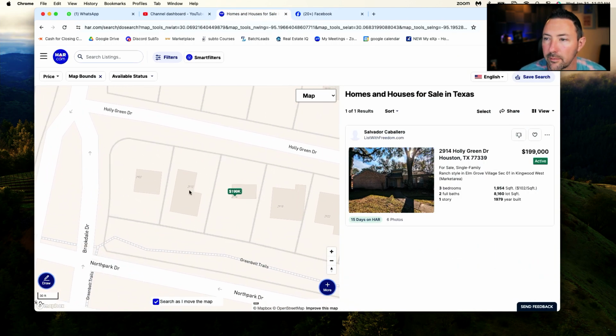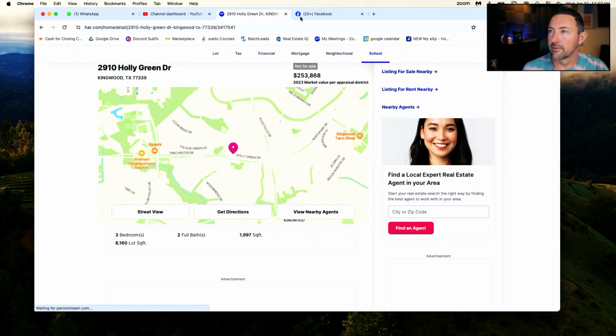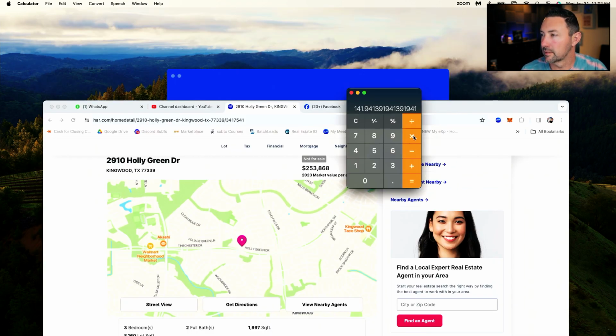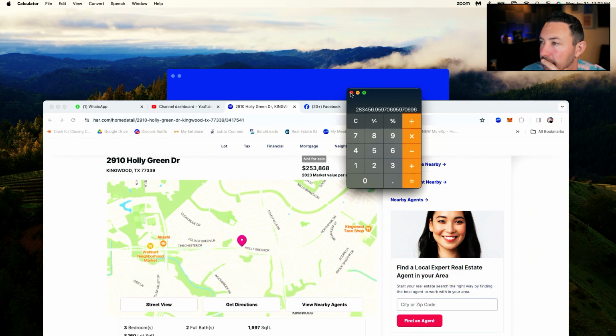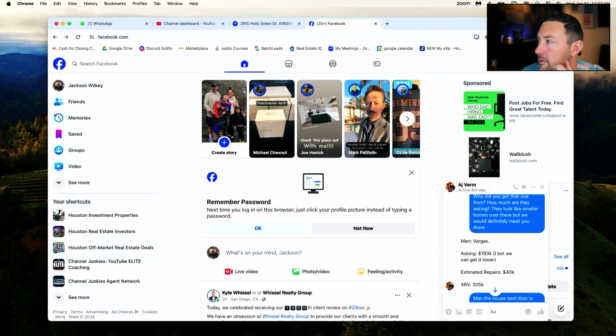I don't know. Okay, I get my head. Oh wait, 1697 square feet. So 141 times 1697. So that puts it at about 283,000. Yeah, so 283. Okay, so that puts it more like 280s, which is better than the original of what I thought.